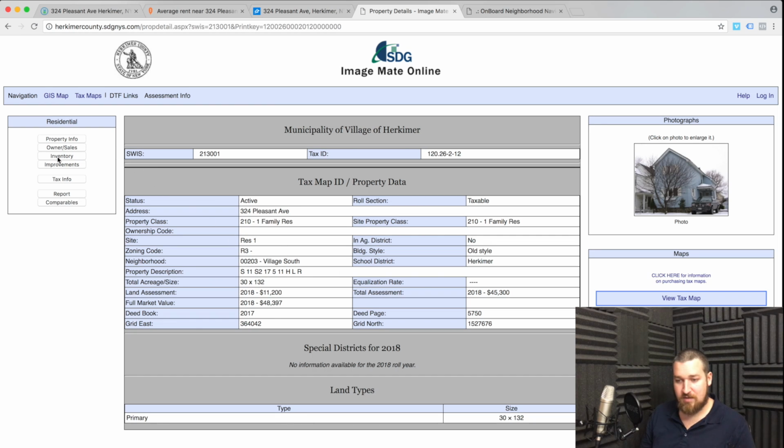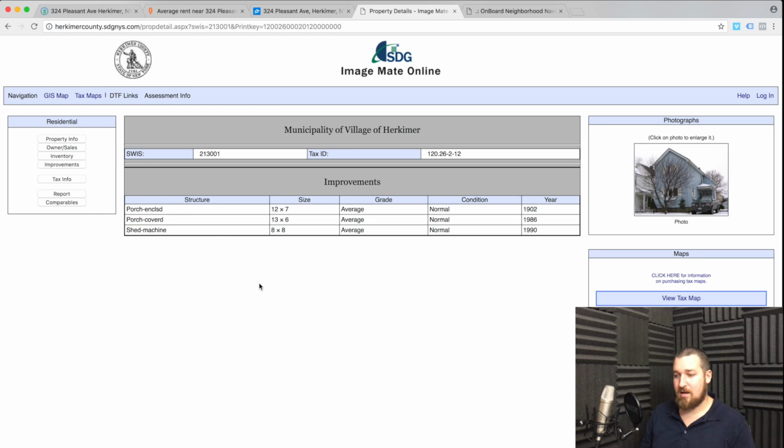And as you can see, if we go down here to improvements, by the way, this is a really old house. They've got one improvement that was from 1902. I don't know if that's accurate, but I kind of think it probably is. They added a shed or something in 1990. They covered the porch in 1986. But sometimes you'll find some interesting stuff.